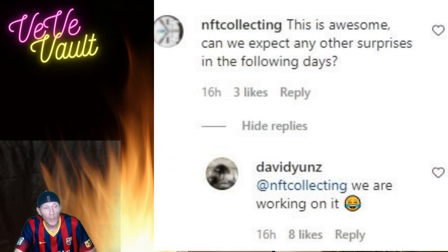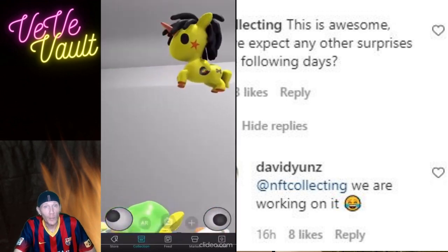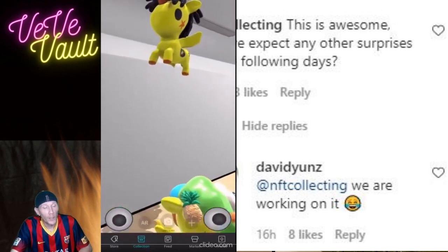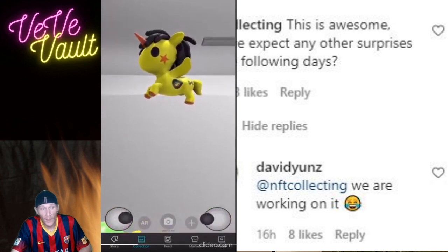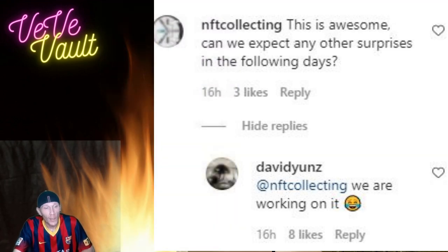And then somebody else asked, are there any other surprises coming in the following days? If you were paying attention, you probably noticed that the Ripmo is now animated. That was the surprise David Yu had been mentioning recently, and now this person asked if there are going to be some more surprises in the next few days, and Mr. Yu said that they're working on it. So that makes me think that maybe they're going to be animating some more of the NFTs.